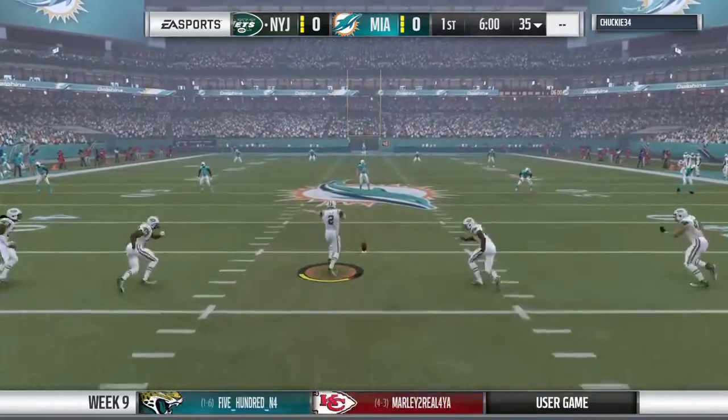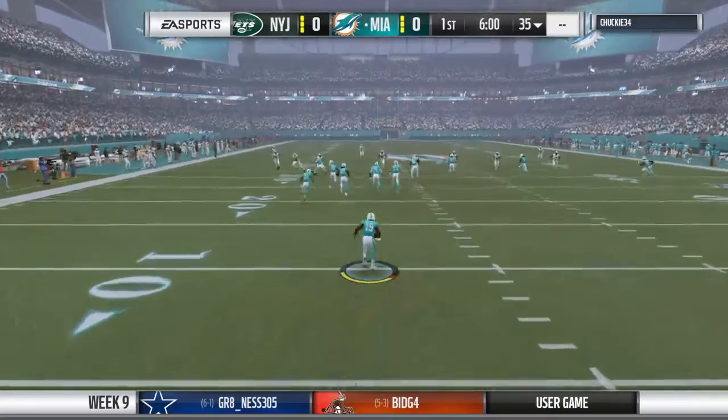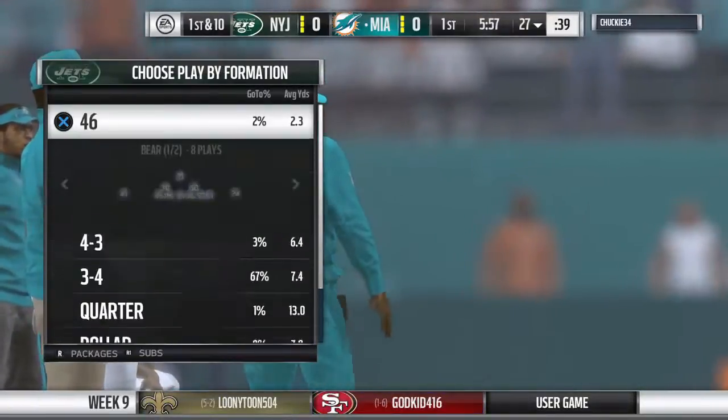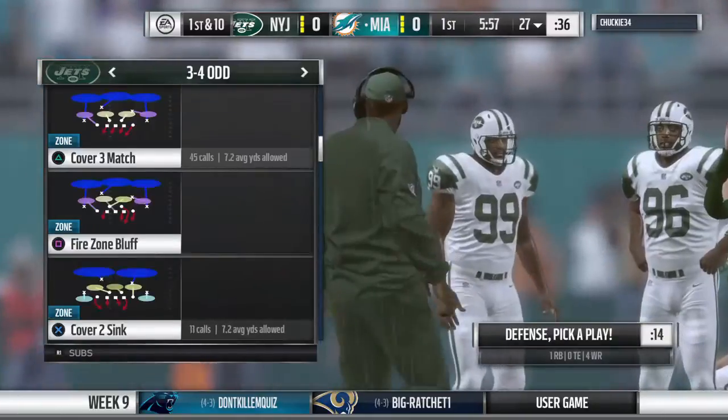All right, Larry, EA Sports coverage of the NFL brings us to the Sunshine State in one of America's finest cities, Miami, Florida. Today, it's a Week 9 matchup set to go here between the New York Jets and the Miami Dolphins.